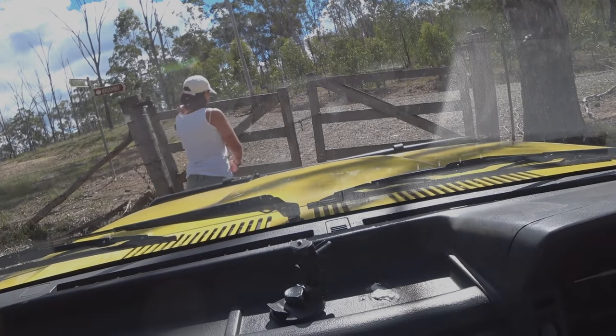Okay, gate 2 of apparently 6. This is turning into quite an adventure. The road is so corrugated. Tire pressure drop did help. Yeah, we'll see where this is gonna lead. It's getting late, ten to two. We'll see how we go.